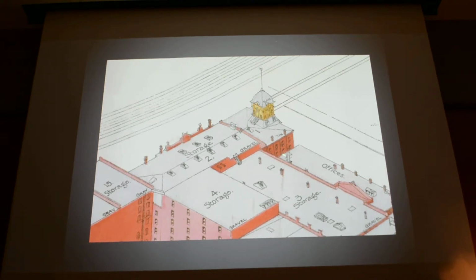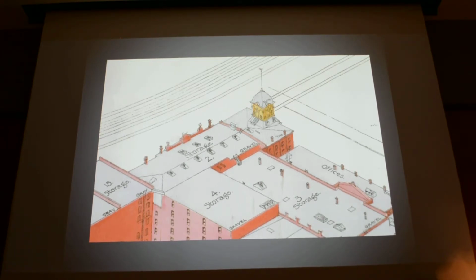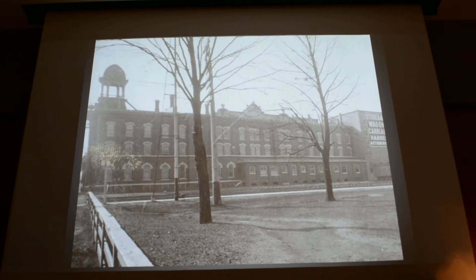Now looking at this, you'll see this is also labeled offices. Apparently they ran out of space in building number 1 pretty quickly because these buildings were built just about a decade or two later. And judging by the insurance map, this building wasn't really used that much for anything, but you see the adjacent building labeled storage, storage, storage, and some later office buildings. So I think they weren't exactly using it for very many operational purposes.